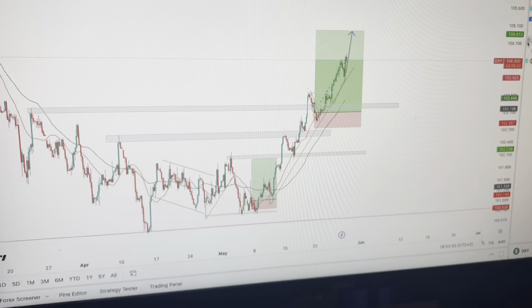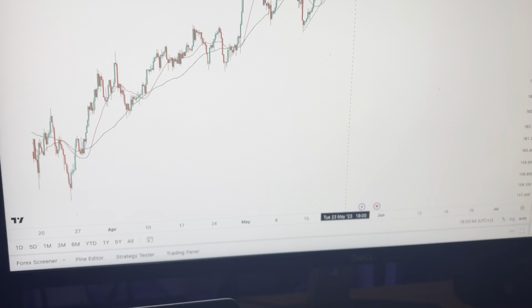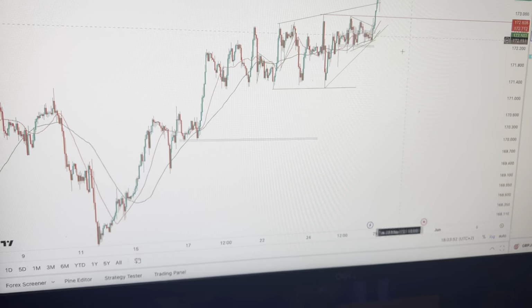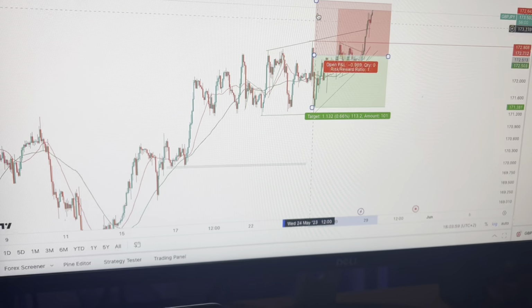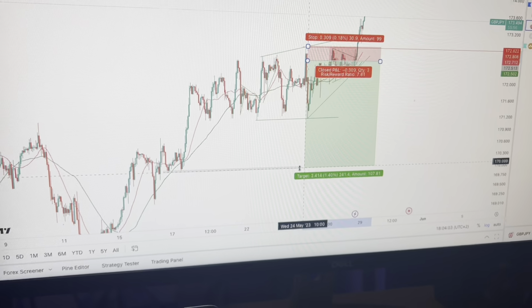So let's move to GBP JPY, which is a trade that I think went against us. Let's see what went on here. Coming on the 1 hour chart, we've been looking for sells. We caught our first sell somewhere here. I remember perfectly, we took it somewhere here, our stop loss was just above here, and our take profit was all the way down to here.